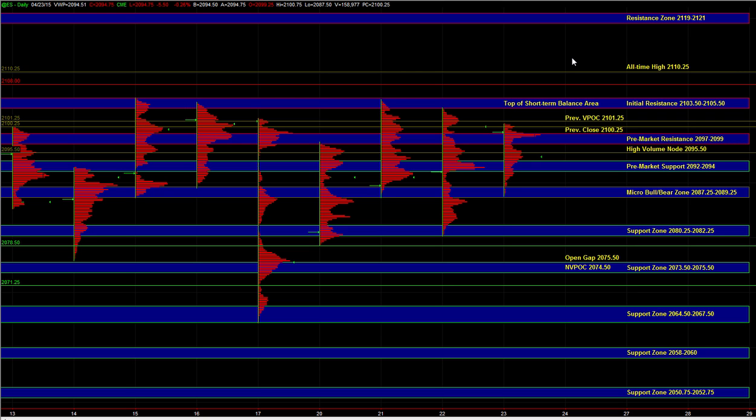Heading into the open, we have pre-market support 92 to 94. Holding above that zone would tell us that buyers can still maintain control. And from there, if we get a breakout above the 95.5 high volume node and the 97.99 pre-market resistance, we can go back up and retest 03.5 to 05.5, which is the top of the recent balance area. And if we're doing that on high momentum and strong internals, then there is still that potential for an upside breakout.